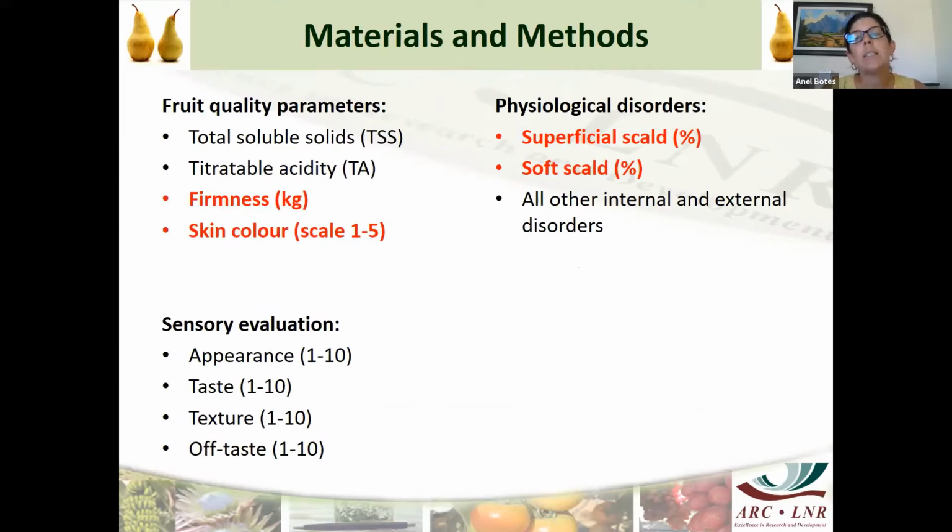Okay, this is just a list of all the parameters that we looked at. We, of course, looked at fruit quality parameters of TSS, GI, firmness, and skin color, and then also assessed all the physiological disorders, especially looking at the superficial scald and the soft scald, but we also looked at internal defects as well. We did a sensory evaluation, especially with regards to texture, which was important for us since we've applied 1-MCP.